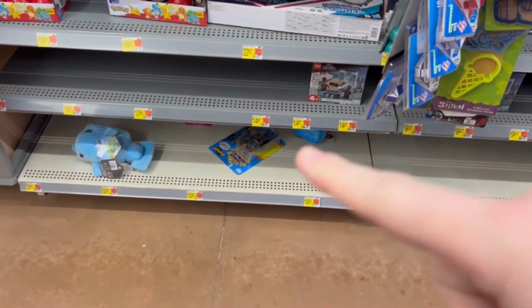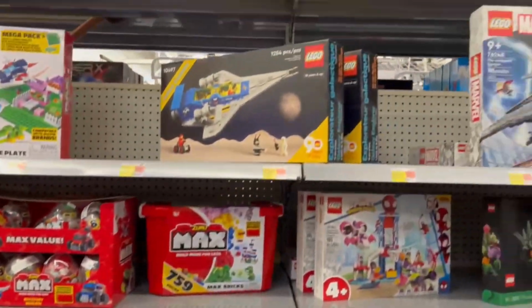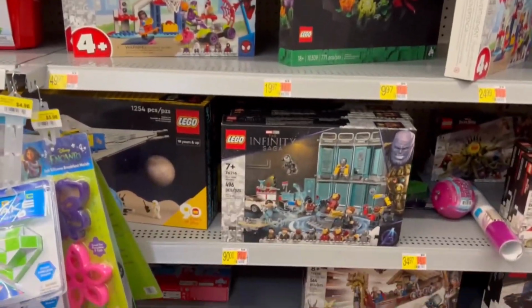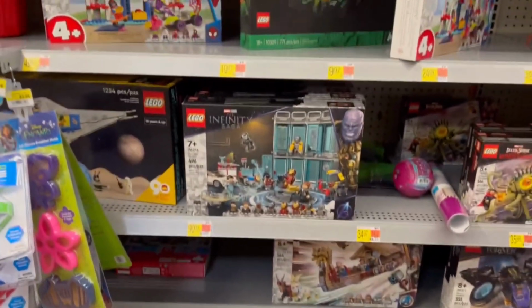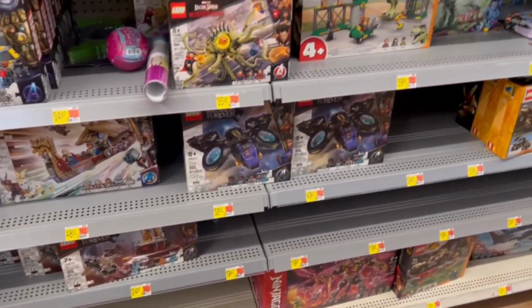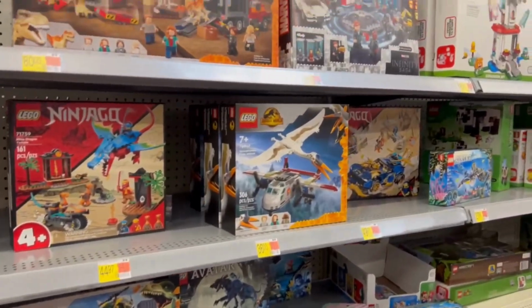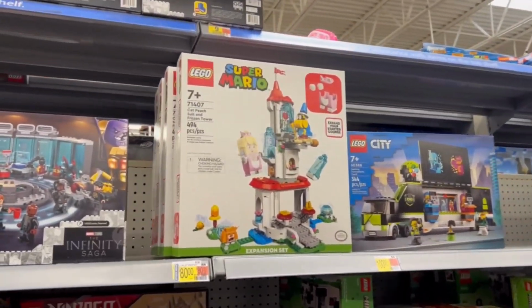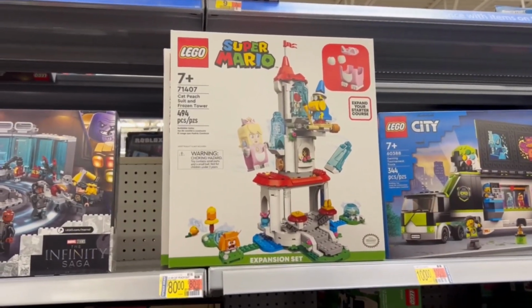Lego. Actually, there's a Vampire Batman down there. Let's take a look at Lego. Got the Quinjet. Quinjet's awesome. And got the, what is that, Iron Man Armory. Picked that one up off eBay for a good price. This aisle looks more stocked. So far, got Cat Peach suit and Frozen Tower. That's kind of cool.